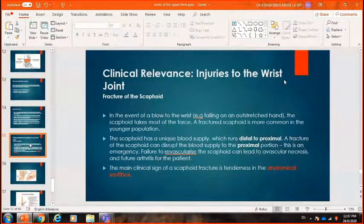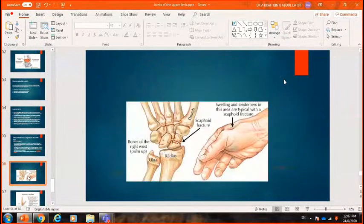So injuries to the wrist joint: you can get fracture of the scaphoid, which is one of the carpal bones. Usually it is falling on an outstretched hand when the wrist is flexed. When a patient does get fracture of the scaphoid, they get pain in this area called the anatomical snuff box. So this is the scaphoid.